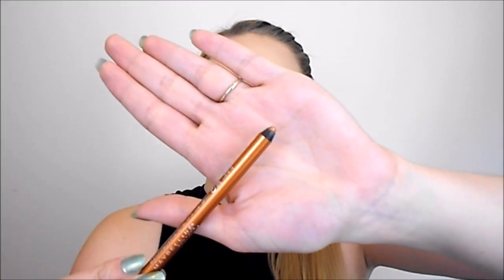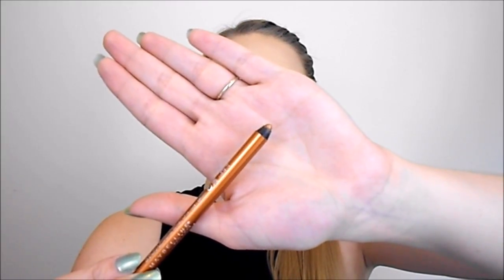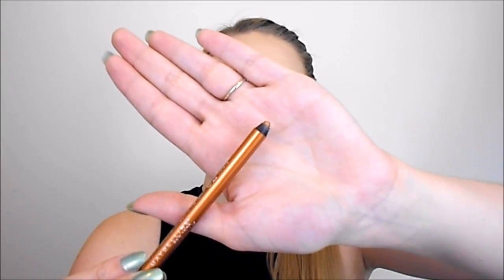On my waterline and the outer part of my lower lash line, I'm using the Maybelline Lasting Drama Waterproof Gel Pencil in the shade Striking Copper. Here are what the eyes look like up close. On my cheeks, I'm wearing the Too Faced Love Flush Blush in Funfetti. On my lips, I'm wearing the ColourPop Ultra Matte Lip in Fresh Cut.